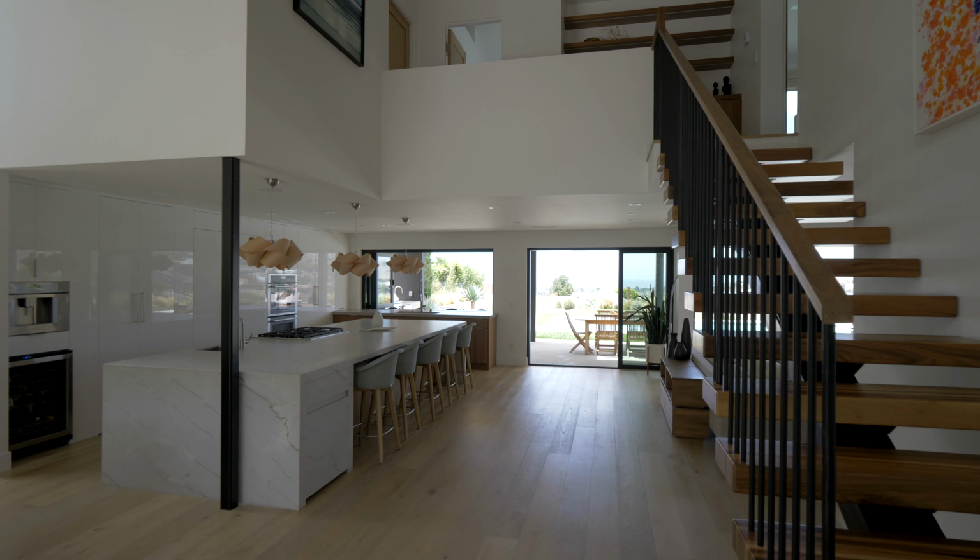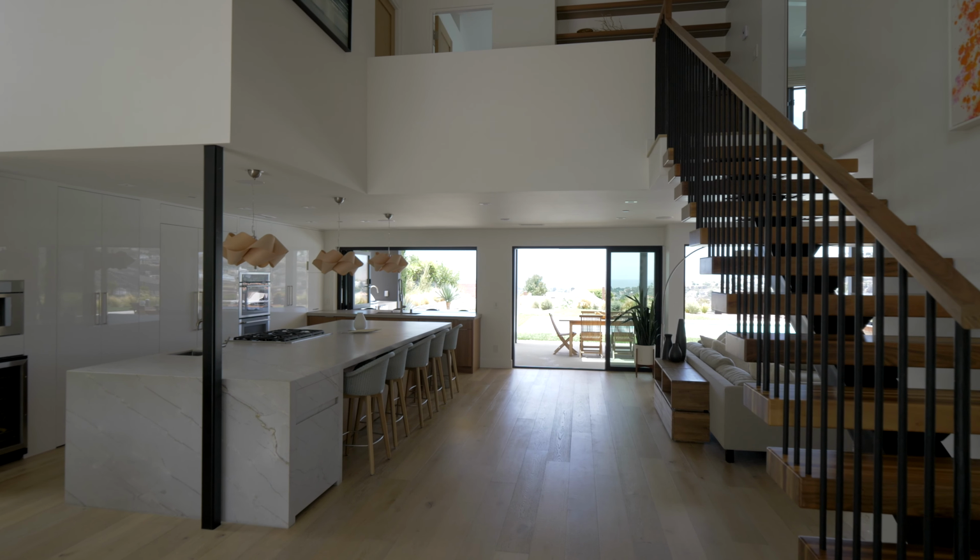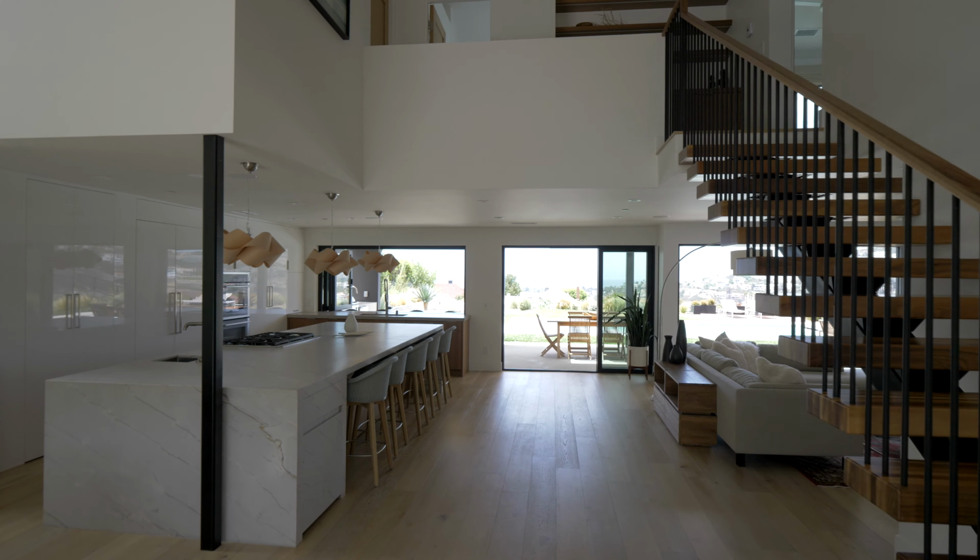Just through the materials we try to create a feeling that you can bring your elements of soft furnishings to keep it current, but the home is going to age and change with time and be something that never feels attached to a period.